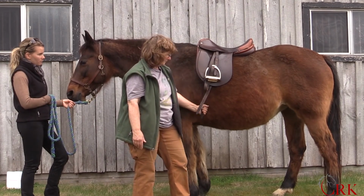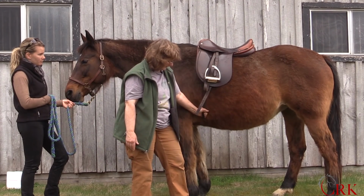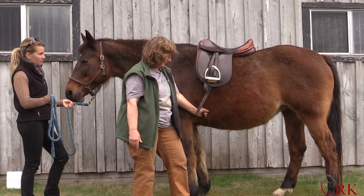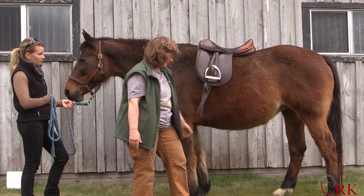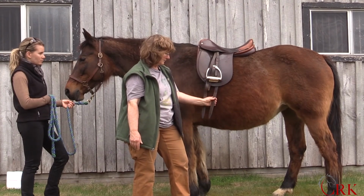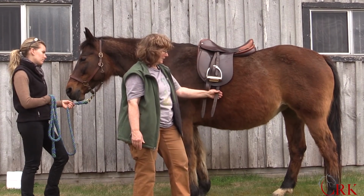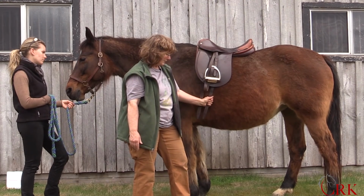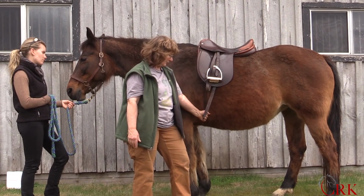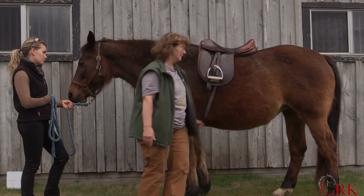So we want our billet to drop straight down into the narrowest place on the chest. The rear billet, or if there's 3 billets, the billets that are behind the first one, can angle forward, and that will be fine. But the first one needs to go straight down to keep the saddle in place.